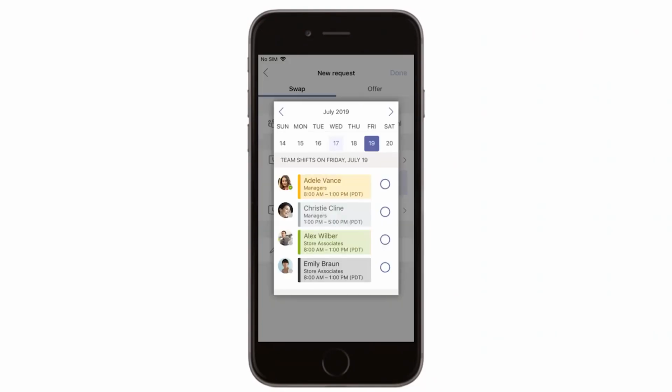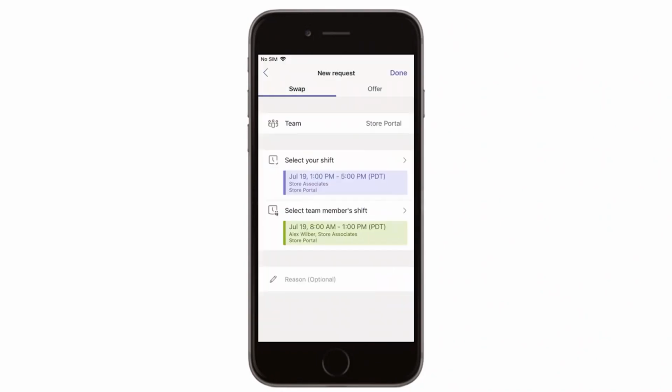So she wants to go ahead and look to see who else she's going to be working with, and maybe swap a shift. So she clicks Alex Wilbur's upcoming Friday shift. And then she uses Shifts to send a request to him and to see if he'll swap shifts with her. So what really is happening here is that it goes out and it sends a notification to him if you'd like to swap a shift. If he says yes, then it will go to the manager for approval. So this is all using underlying Power Automate.